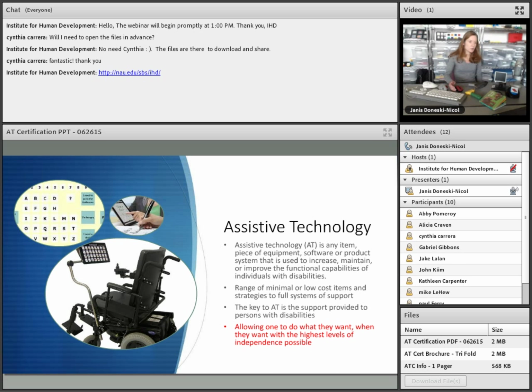And there's great value in having practitioners, whether they're educators, therapists, IT folks in school districts or in academia or in state programs, to be very, very knowledgeable about the assistive technology that can support persons across environments and activities.